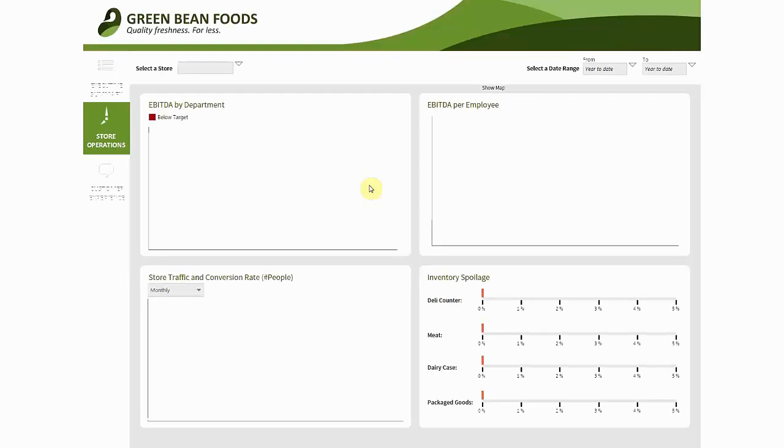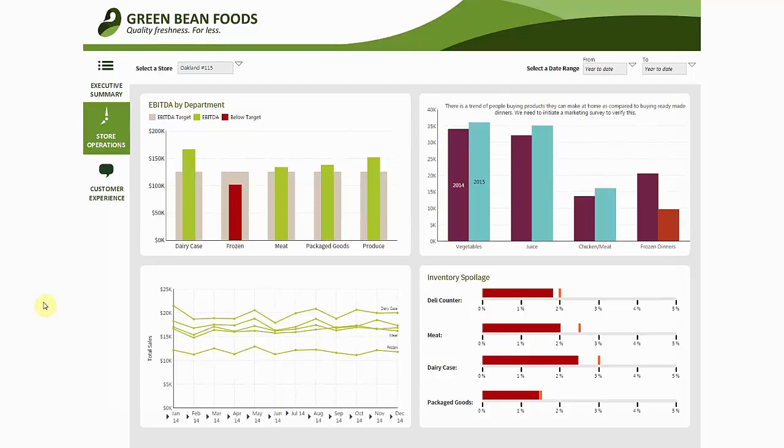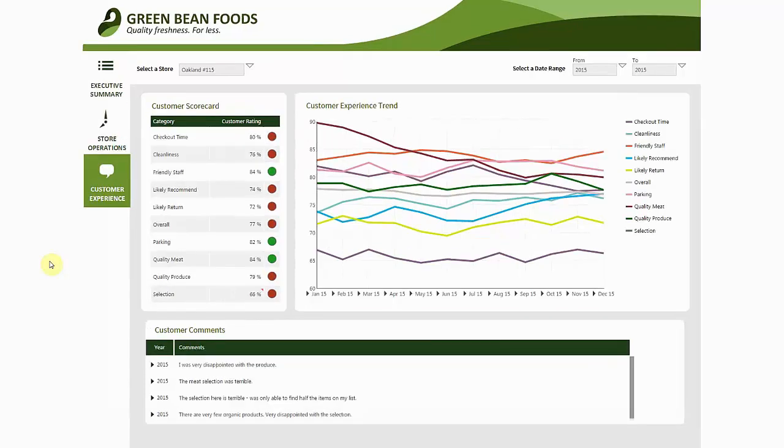And on viewing the dashboard, there is an issue with the store of Oakland, with the frozen department, and what the issue is can be seen in my analysis. It shows that the frozen department has not been performing very well throughout the year, and also there has been a sharp decline in people purchasing ready-made dinners, and they're more going for products that they can make at home. And I've recommended that we need to initiate a marketing survey to verify this. In addition to this, customers that are visiting the store are also not happy. Only 3 of these categories have been rated favorably, the rest of them have been rated very bad, especially that people are not happy with the selection presented in these stores.